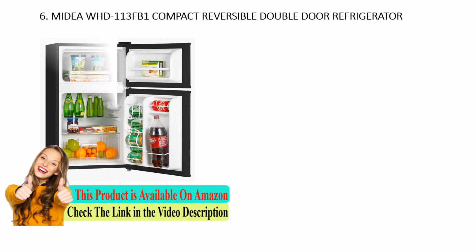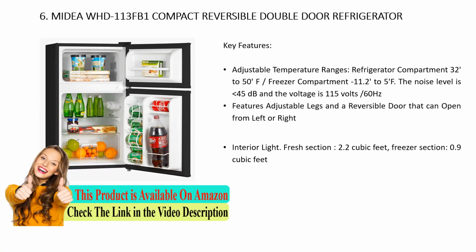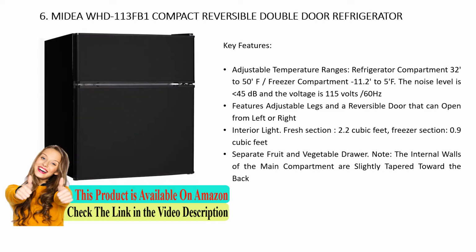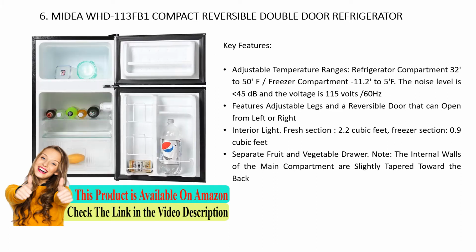6. Compact reversible double door refrigerator. Key features. Adjustable temperature ranges. Refrigerator compartment 32 to 50 F. Freezer compartment -11.2 to 5 F. Features adjustable legs and a reversible door that can open from left or right. Interior light. Fresh section, 2.2 cubic feet. Freezer section, 0.9 cubic feet. Separate fruit and vegetable drawer. Note, the internal walls of the main compartment are slightly tapered toward the back.